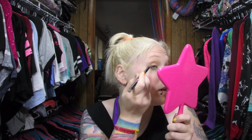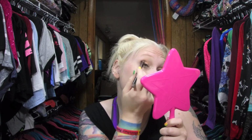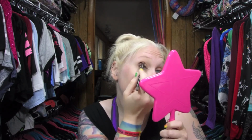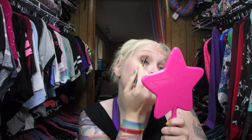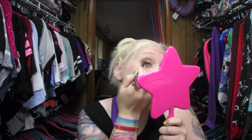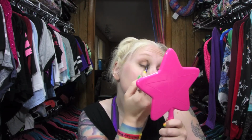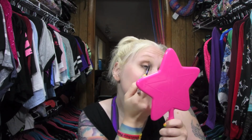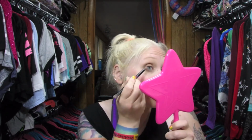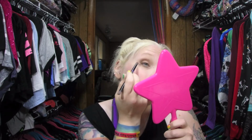So I'm just gonna go ahead into this inner corner here and use it as a transition pretty much, and work it in the crease as well, and kind of move up with it and just blend, blend, blend. I need a little bit more. Tap off all the excess since there's a lot of fallout, and it's pretty pigmented too.